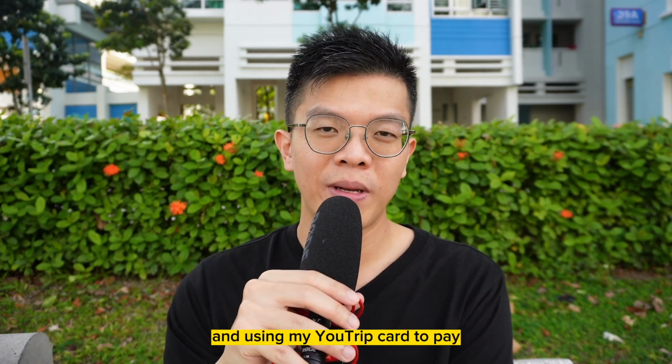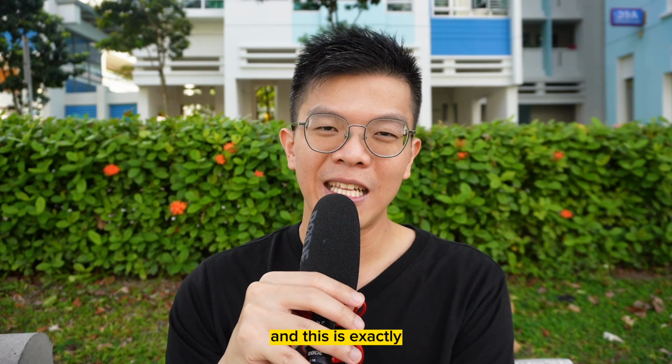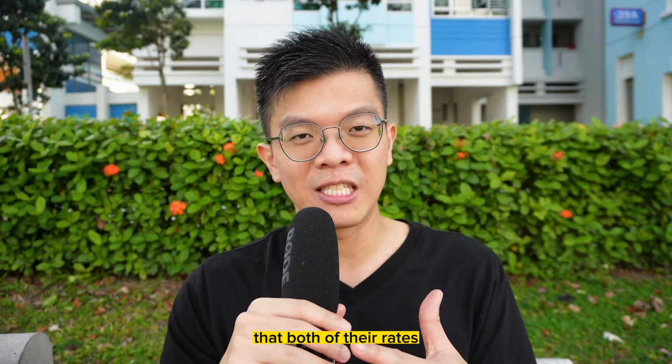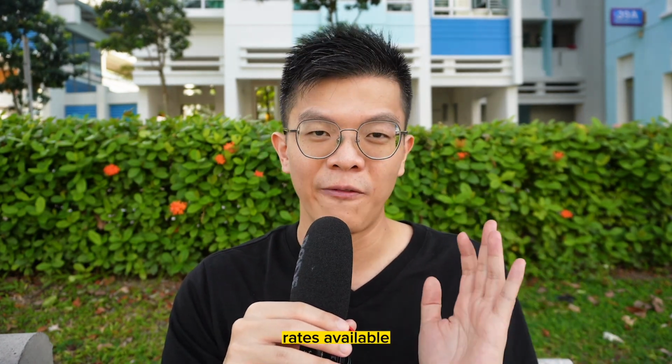Using my YouTrip card to pay, after conversion that's around $2.90 Singapore dollars. And this is exactly the same amount I paid on the Trust card, which is $2.90 as well. So I can say that both of their rates are fairly comparable. There's not much difference. They are using the best rates available.